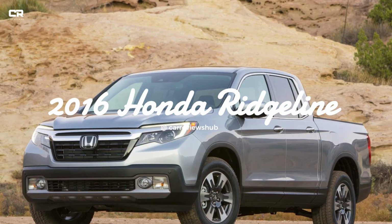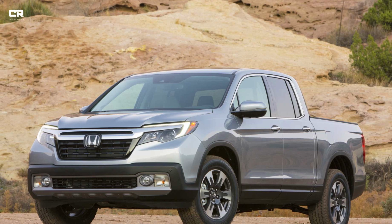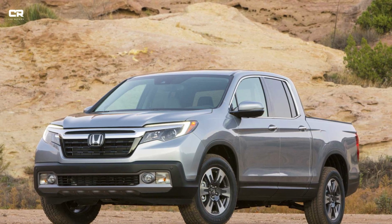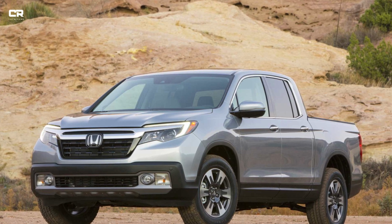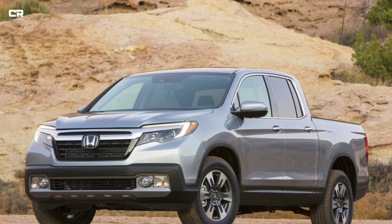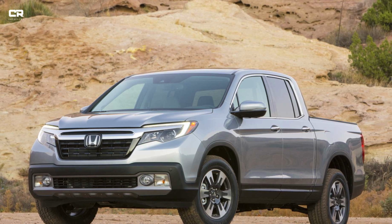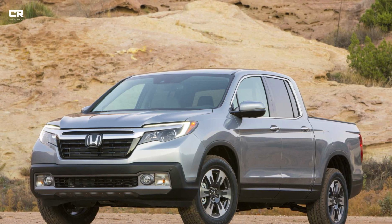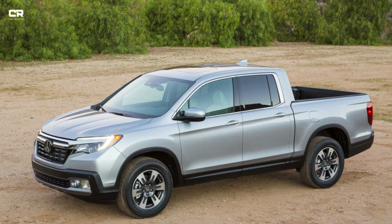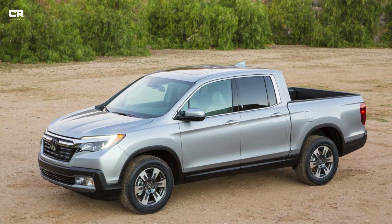2016 Honda Ridgeline. Honda took a unique approach with the 2016 Ridgeline, combining unibody construction, more common in SUVs, with the functionality of a mid-sized truck. While this design made for a smoother ride than traditional body-on-frame pickups, it also introduced serious issues that left many owners disappointed. One of the biggest complaints was significant engine vibration at highway speeds. The 3.5-liter V6 engine suffered from excessive roughness, especially under acceleration. Some owners reported that even light throttle input caused noticeable shaking throughout the cabin, making long drives uncomfortable.